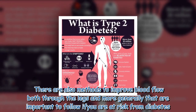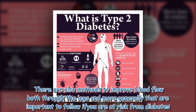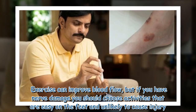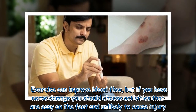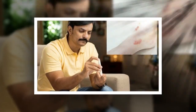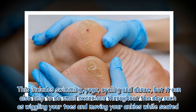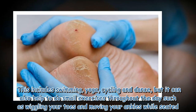There are also methods to improve blood flow both through the legs and more generally that are important to follow if you are at risk from diabetes. Exercise can improve blood flow, but if you have nerve damage you should choose activities that are easy on the feet and unlikely to cause injury. This includes swimming, yoga, cycling and dance, but it can also help to do small exercises throughout the day such as wiggling your toes and moving your ankles while seated.